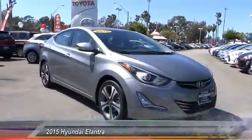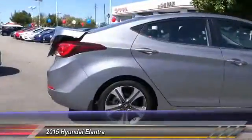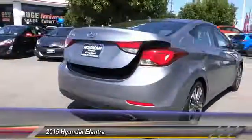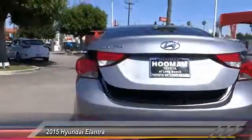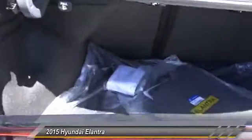2015 Elantra. The Elantra boasts the most interior room in its class and gets an exceptional 35 miles per gallon. With its luxurious standard features, the Elantra is an easy choice and is priced below $25,000. This vehicle has less than 100 miles.